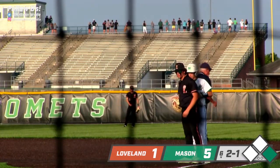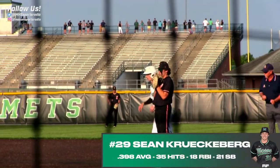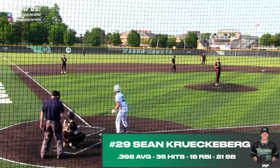Yeah, the Comets going to have a lot of speed now. Krugerberg leading the GMC in stolen bases, and Cox has got some speed at that second base position too, so if they're able to get a few runners on, look to extend their lead.